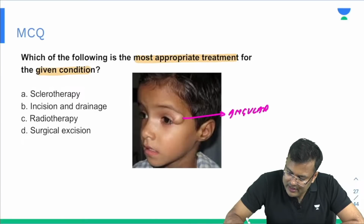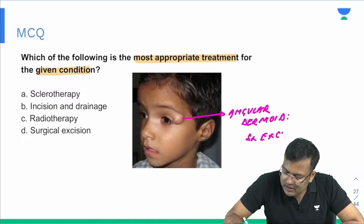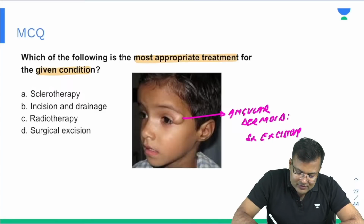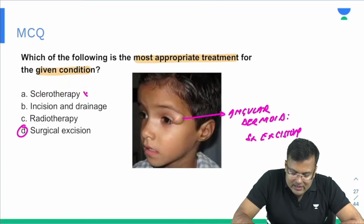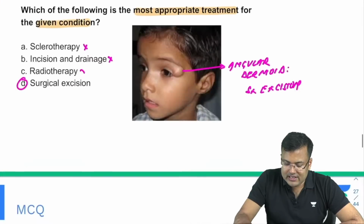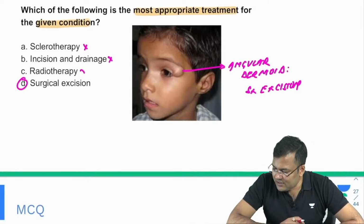And in angular dermoid, what is the treatment? The treatment is surgical excision. So guys, we go for surgical excision. This is angular dermoid. Clear? The correct answer for this question is D. Sclerotherapy, IND, radiotherapy, these are not having any role. For angular dermoid, we go for surgical excision. Clear?